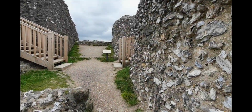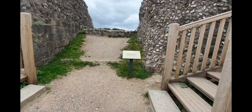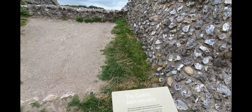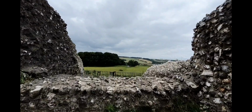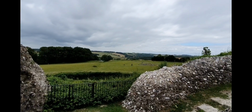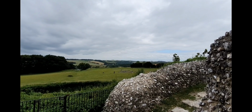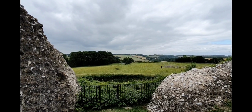Okay, we're just climbing to where the outer wall was of the inner castle. This is the back entrance, apparently. The back passage, you know. And that's where the back entrance used to be. And as you can see in the field to the right there, there's where the old church used to be.